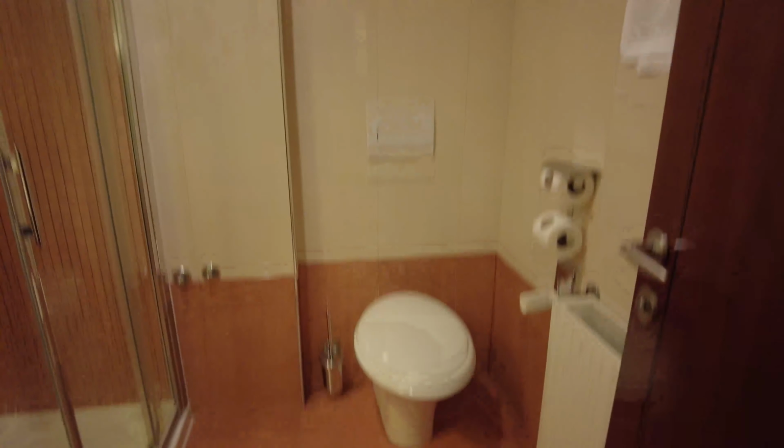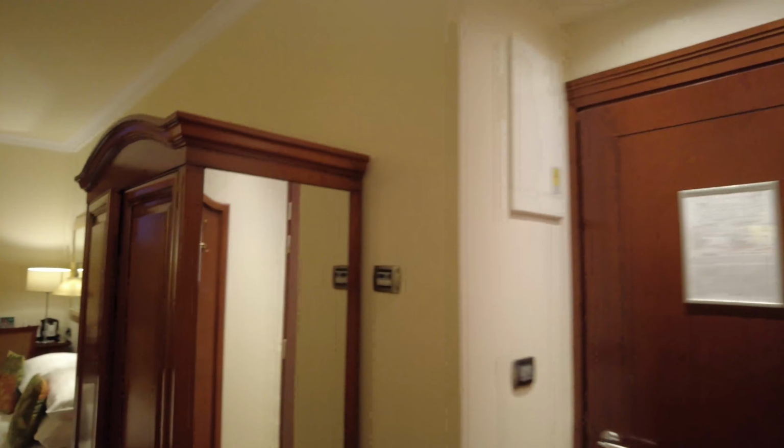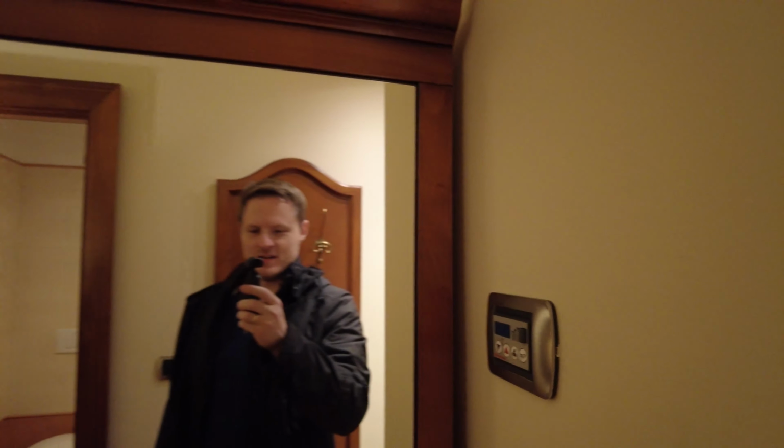Wait, let's see the toilet. Wow, a toilet. And the shower. And the mirror. Wow, another mirror. Cannot have enough mirrors. For free.